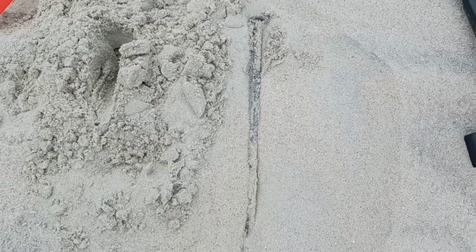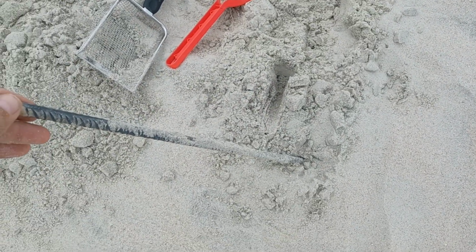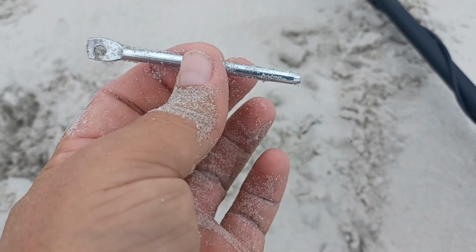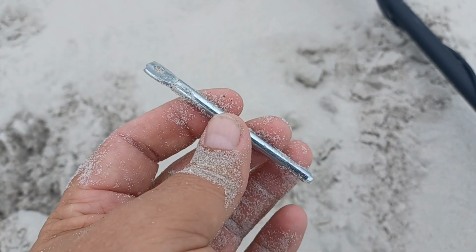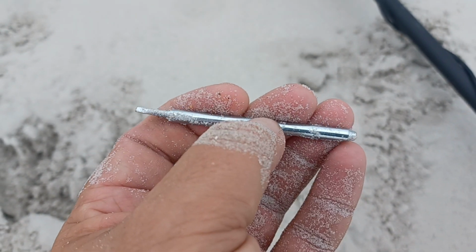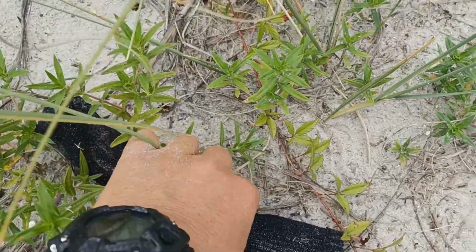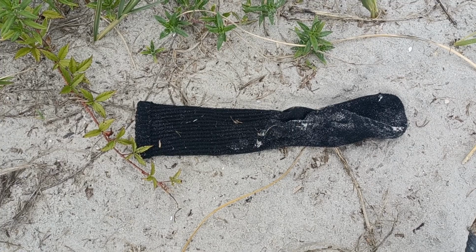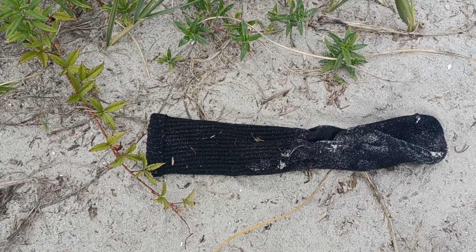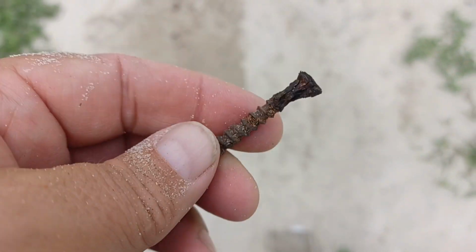Anybody in the market for a nail? Holy cow. So I'm not 100% sure what this is, but there it is, whatever it is. Haven't quite figured this one out yet, but I always find a sock. Most of the times black. Why do people bring black socks to the beach? And definitely one more screw.